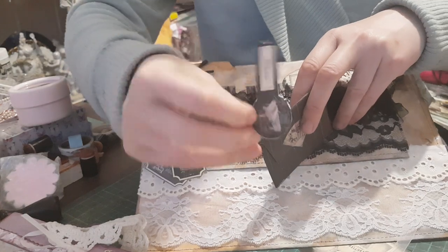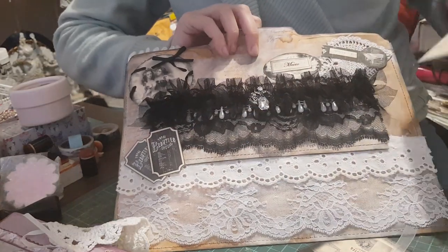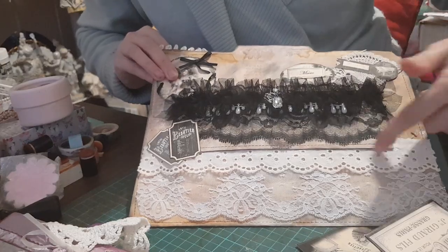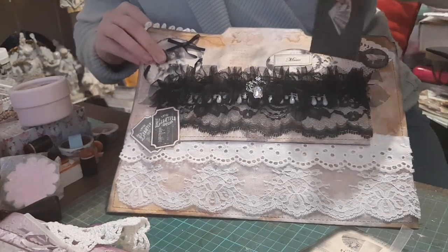And there's another one. Okay, so there's a little pocket. That's a good idea. I like seeing different people's way of doing the altered file folders. So putting a little pocket and sewing it there. Love that.